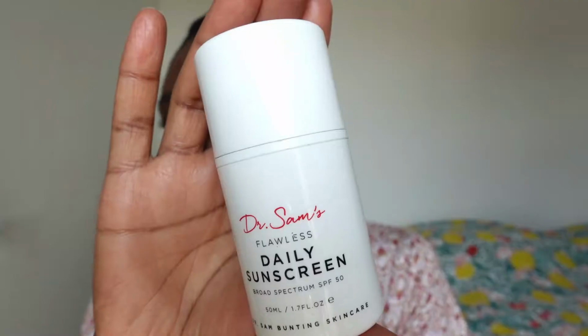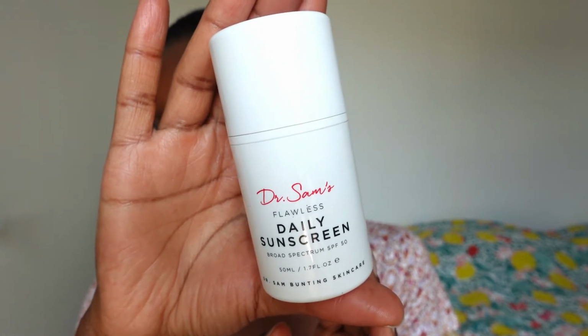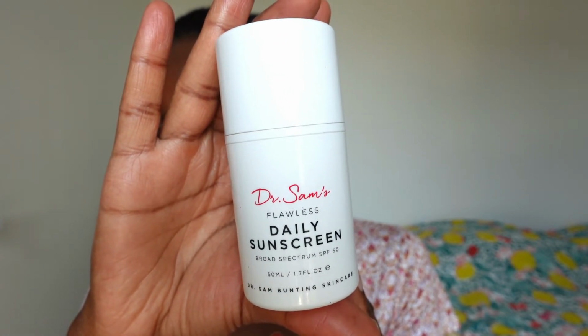The first one is Dr. Sam's Flawless Daily Sunscreen, and it is actually the sunscreen I wear today under my makeup. It is the sunscreen I wear the most in my videos and under makeup. And as I said, the texture is not the best. The texture is creamy, but a thick cream. It's not that easy to apply on the skin. It is not completely transparent, but if you have combination oily skin, it does not make you look oilier, although the cream is quite rich. And it is probably again because of the ingredient niacinamide, which is used in this sunscreen.